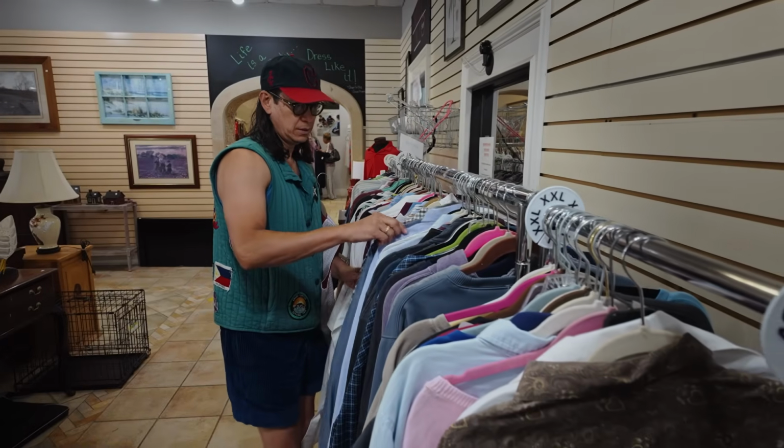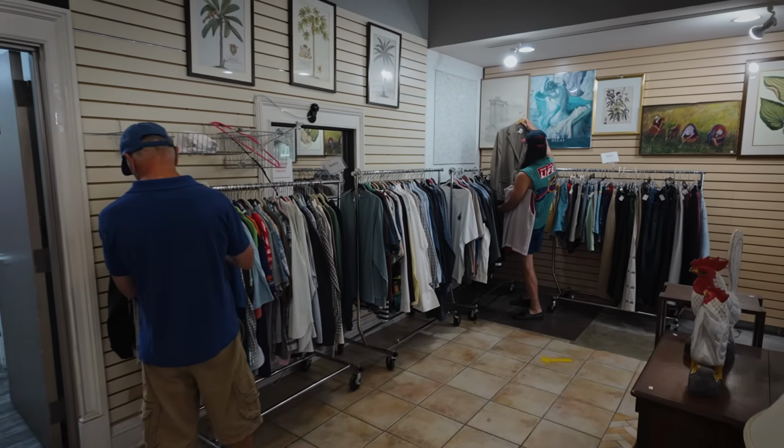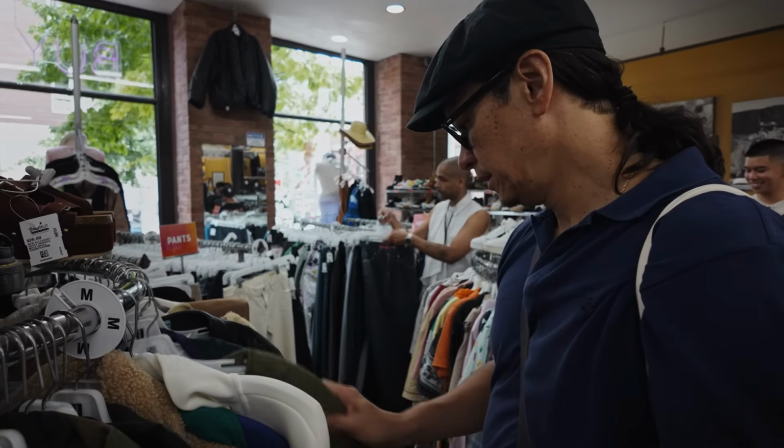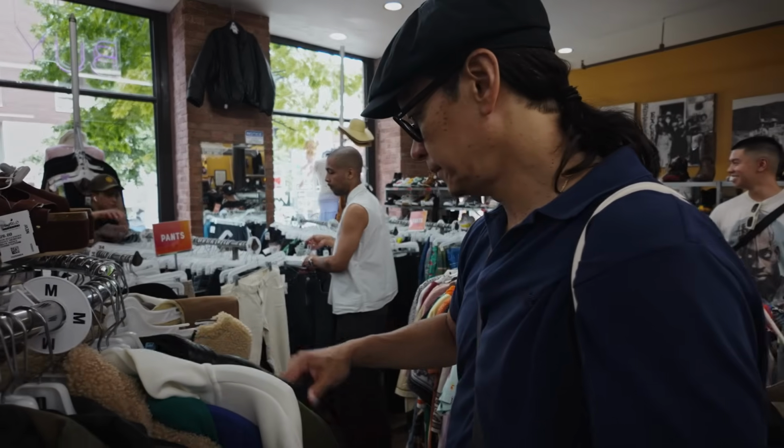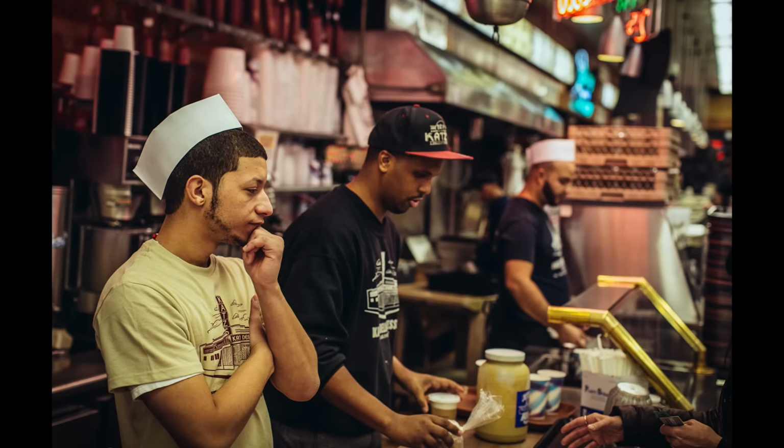Menswear shopping can become very solitary. You're just going through clothes by yourself with earphones in all day long. So you could go days without even talking to people. And for me, I couldn't have done that. I just needed more community. So, you know, I joined Katz's at a really interesting time in my life. I never experienced anything like that ever.